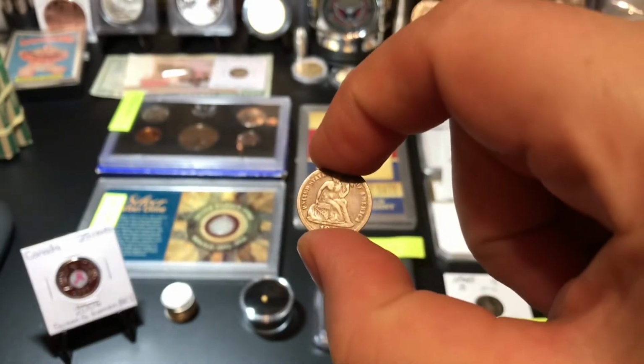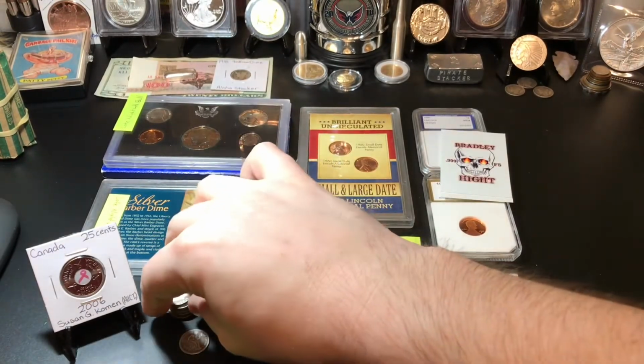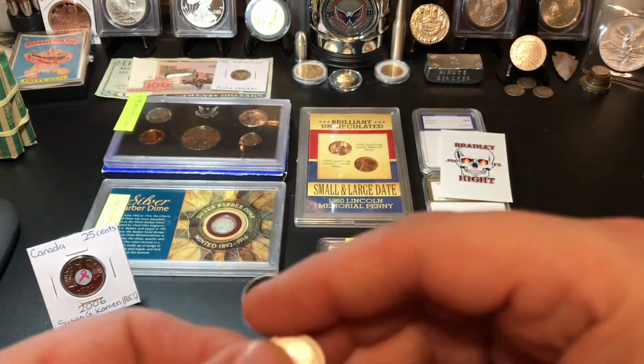That's actually a $20 dime in a V12, which is what that is, because you can read the Liberty on it. And we'll just go over these real quick.